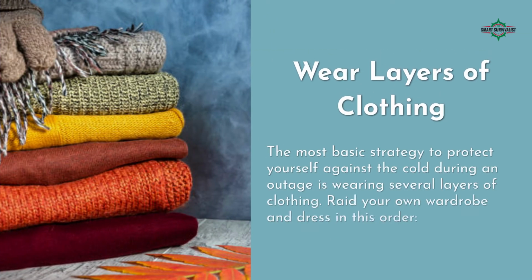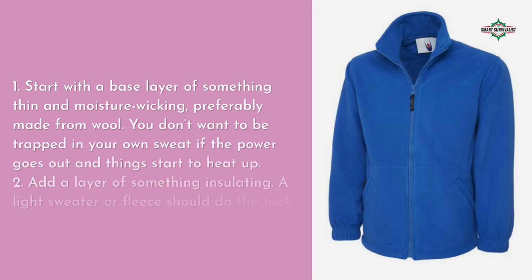Wear layers of clothing. The most basic strategy to protect yourself against the cold during an outage is wearing several layers of clothing. Rate your own wardrobe and dress in this order. 1. Start with a base layer of something thin and moisture-wicking, preferably made from wool. You don't want to be trapped in your own sweat if the power goes out and things start to heat up. 2. Add a layer of something insulating. A light sweater or fleece should do the trick.